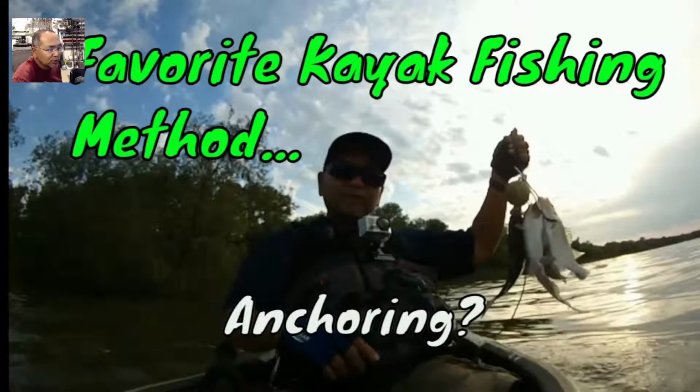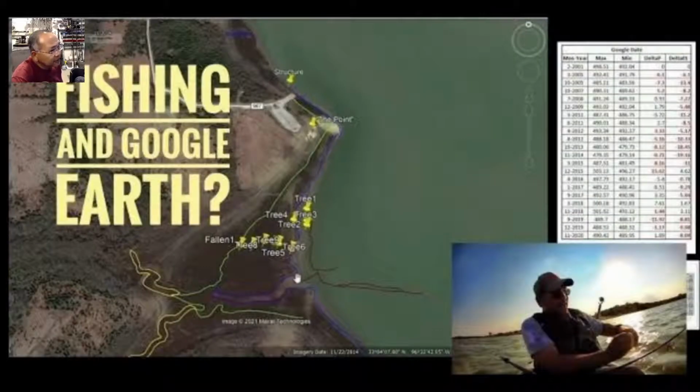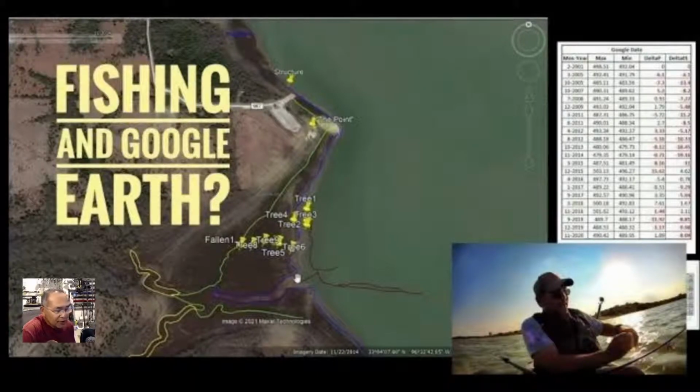You're pretty much using the existing anchor points that come from your decking on your kayak. All right, so this is some other things that we'll probably think about here in the next few weeks of also hitting. Additionally, because those lakes are up, in particular over here at Lake Lavon, we're noticing that there's a lot of, well, structure that's underwater.